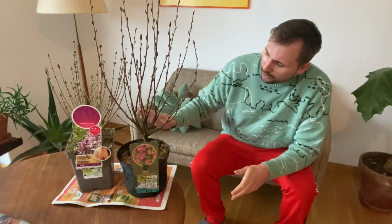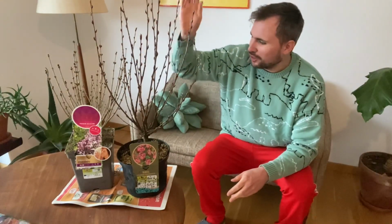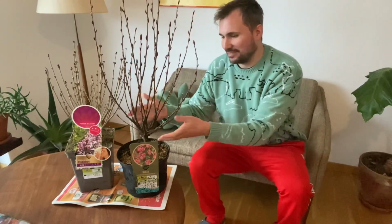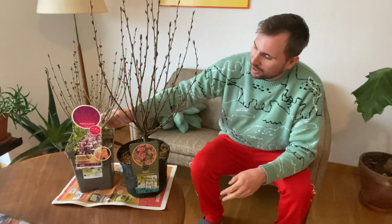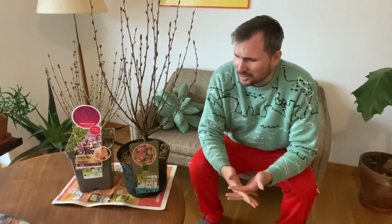This is, on the one hand, this larger, beautiful shrub with this fantastic structure. That's a flowering currant, and then a lilac shrub. That's the slightly smaller shrub on your left to my right. And you don't really see lilacs grown on balconies a lot.